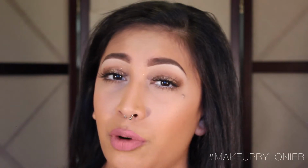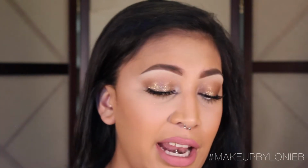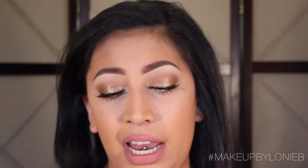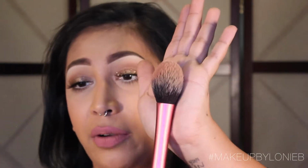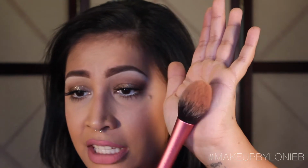I like to use the same brush for bronzing that I use for blush. And this is a Real Techniques brush. It is the Real Techniques blush brush. So it is a tapered brush. It is bigger and a lot fuller than the other brushes, but I love it because it's not too tapered.